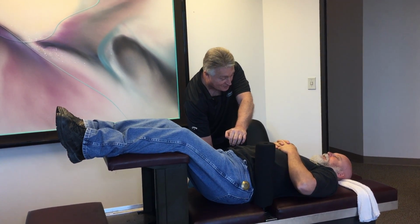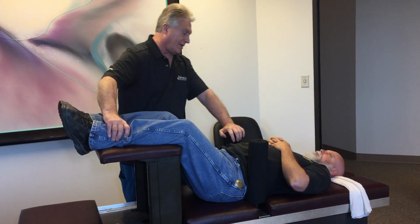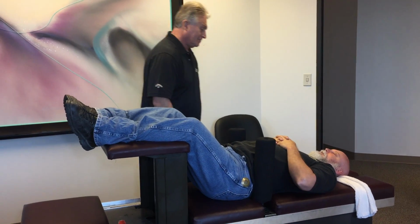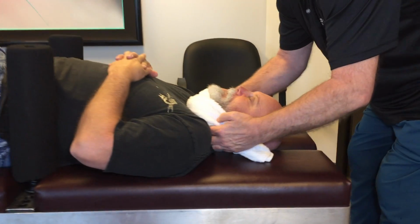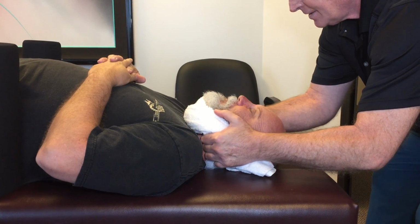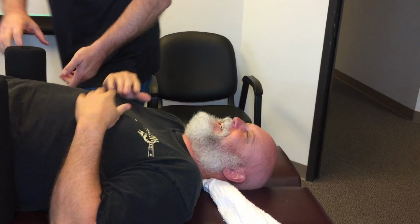This is how I'd like for you to start sleeping, by the way, on your back with your legs elevated where they're parallel with the floor like this. See, it takes a lot of that tension off your low back, doesn't it? Yes, sir. Good. Okay, we're going to put this under your skull and your chin. Take a nice breath through your nose and just relax and exhale. Just like that.